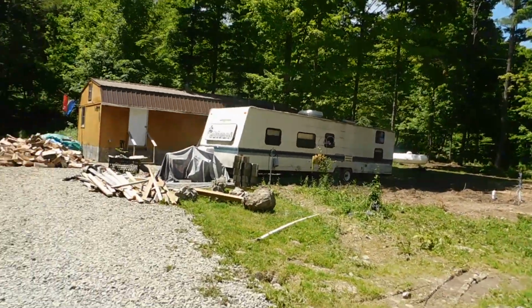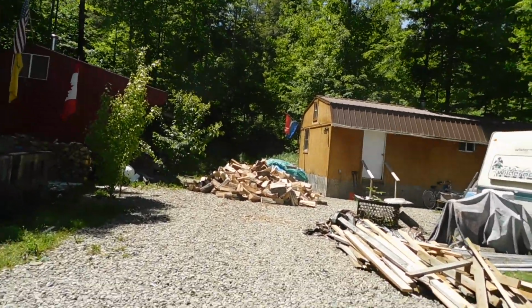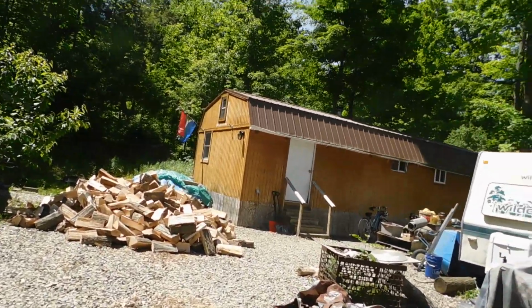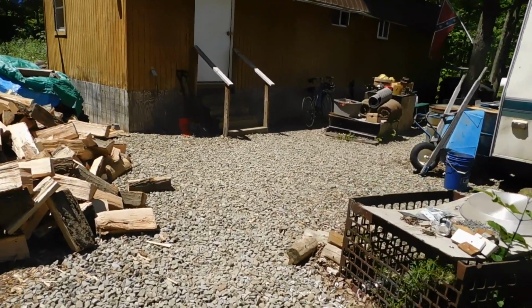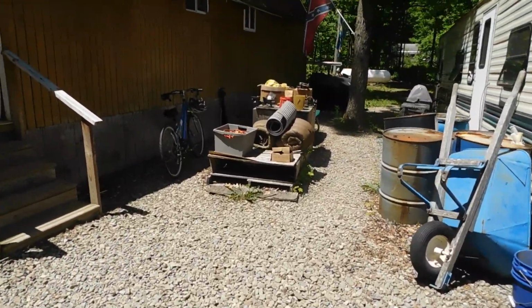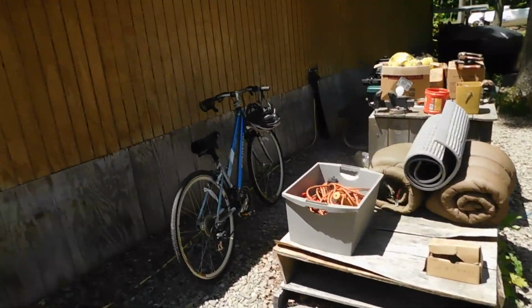So I am going to show you guys my treasures and finds that I got garage sailing. I absolutely love garage sailing because you can get such tremendous deals, and everything is a barter, which I love. I love the whole barter aspect of everything. Okay, so everything here is what I got. We're going to start out with the bicycle.